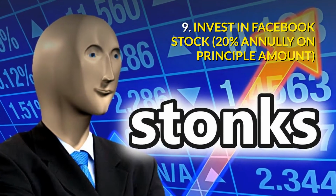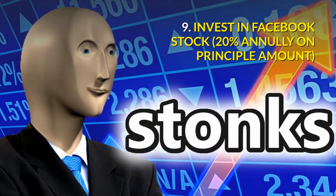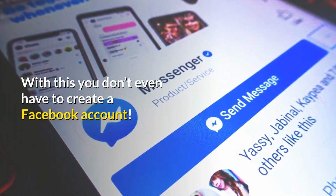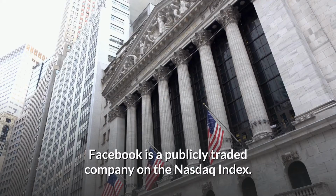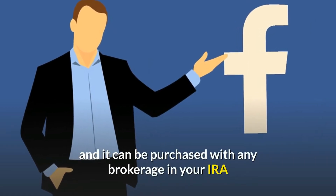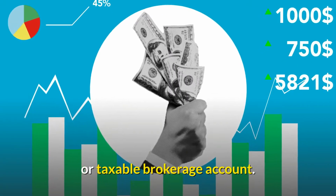9. Invest in Facebook stock, 20% annually on principal amount. With this you don't even have to create a Facebook account. Facebook is a publicly traded company on the Nasdaq index. Facebook's stock symbol is FB and it can be purchased with any brokerage in your IRA or taxable brokerage account.